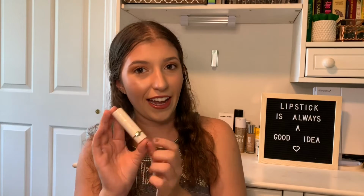But because it is kind of along the lines of your natural lip color, I think that all of you guys will love it. Even if you think that lipstick looks awful on your lips and are not comfortable with wearing lipstick, but you still want to kind of delve into the lipstick world, I think that this is a great option for all of you, and I highly recommend it.